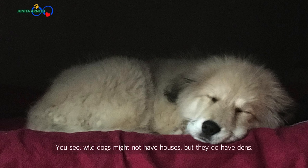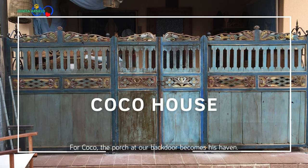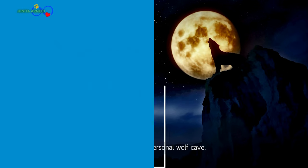You see, wild dogs might not have houses, but they do have dens. For Coco, our porch at our back door becomes his heaven. It's like his own personal wolf cave.